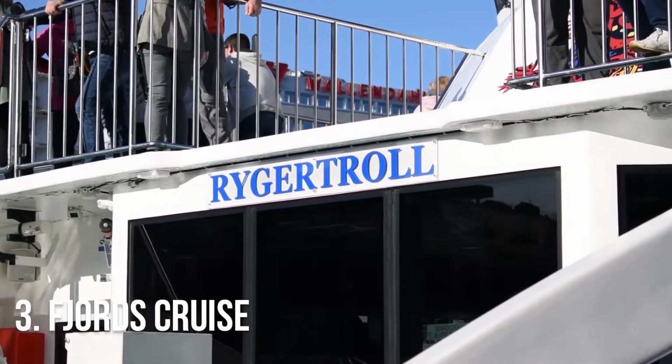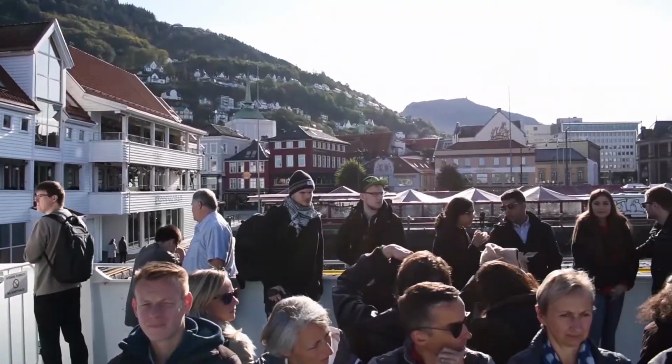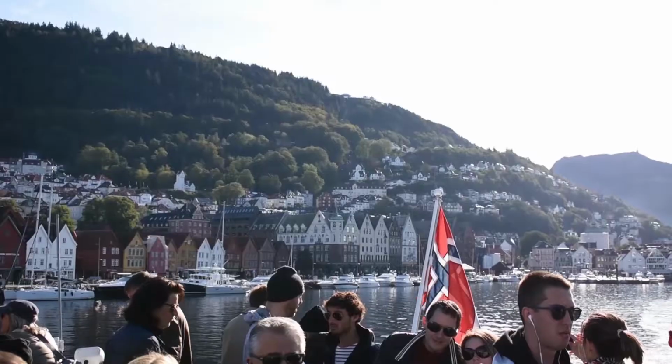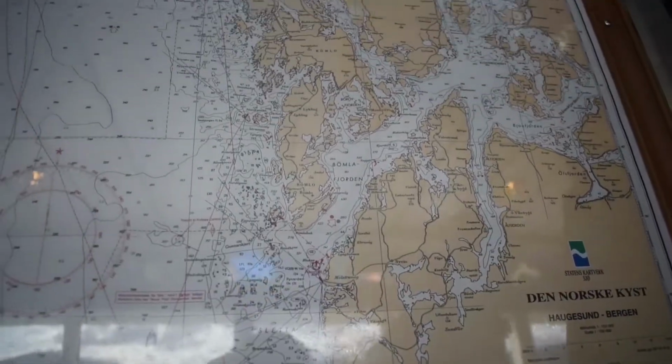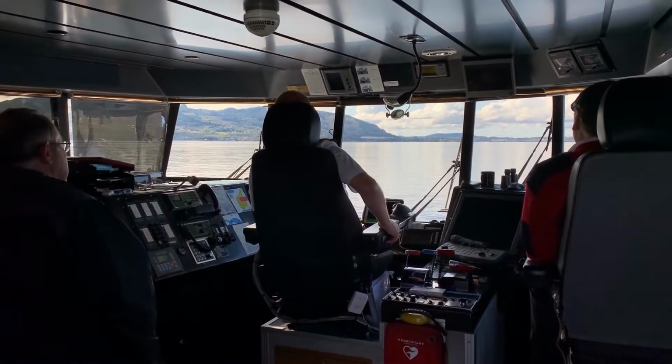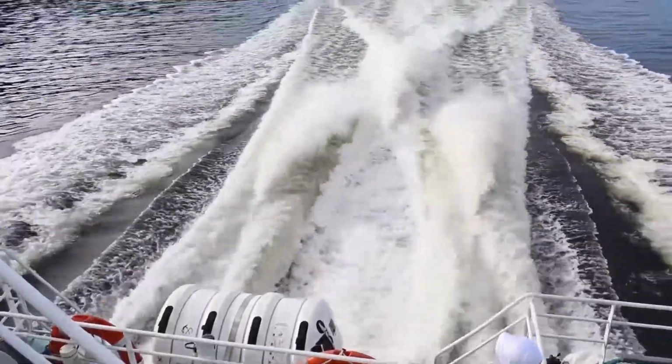Number 3, take a Norwegian Fjords cruise. Bergen is known as the gateway to the fjords of Norway's wild Atlantic west coast, and one of the best ways you can see them is on a Norwegian Fjords cruise. There are some cruises that are multi-day, but if you're only in Bergen for a short amount of time, I'd recommend going on a day trip boat.